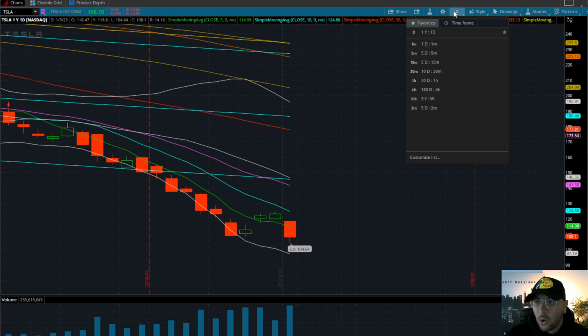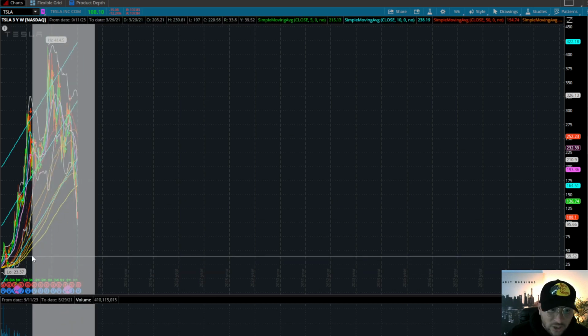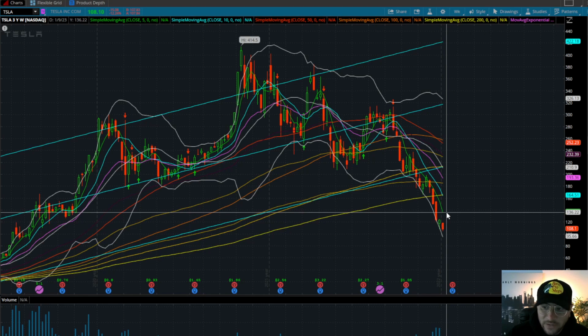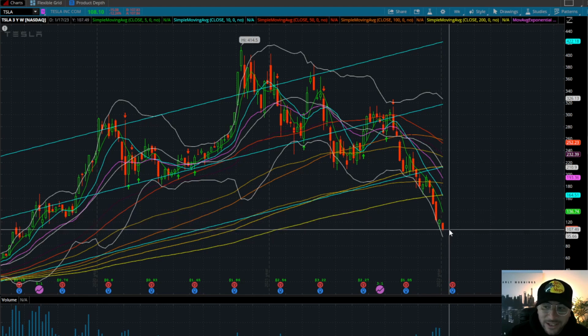If I go over to the weekly time frame and look at the big chart here, you can see we're getting extended from the 5-day moving average on the weekly time frame here. This is starting to get bought back up.